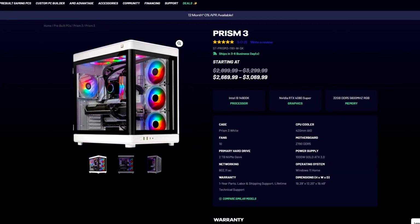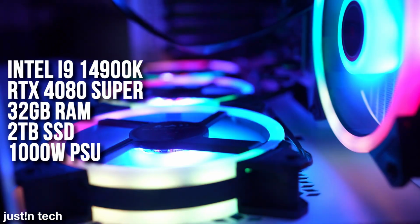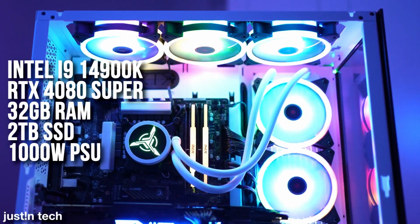Now, if you want a better quality system, you can get the Prism 3 from the Skytech website, which is going to be more expensive than the HP system, and it's going to provide you with the same performance basically, because you get the same RTX 4080 Super, but here you get an i9 processor, so it's much better when it comes to content creation. So if you're a professional content creator, this makes a lot of sense.